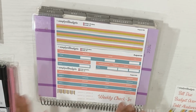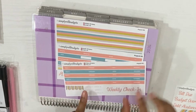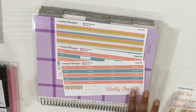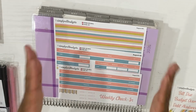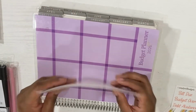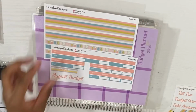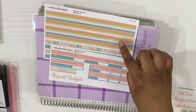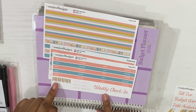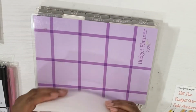Or if you know you don't budget like this but you budget like this, you have the option of picking up everything separately. Now the budget kit comes as a bundle, and this is how it stays. So this is the budget kit for this month, and it just has the corresponding colors with that and the weekly kit, and I like the little striped flags.